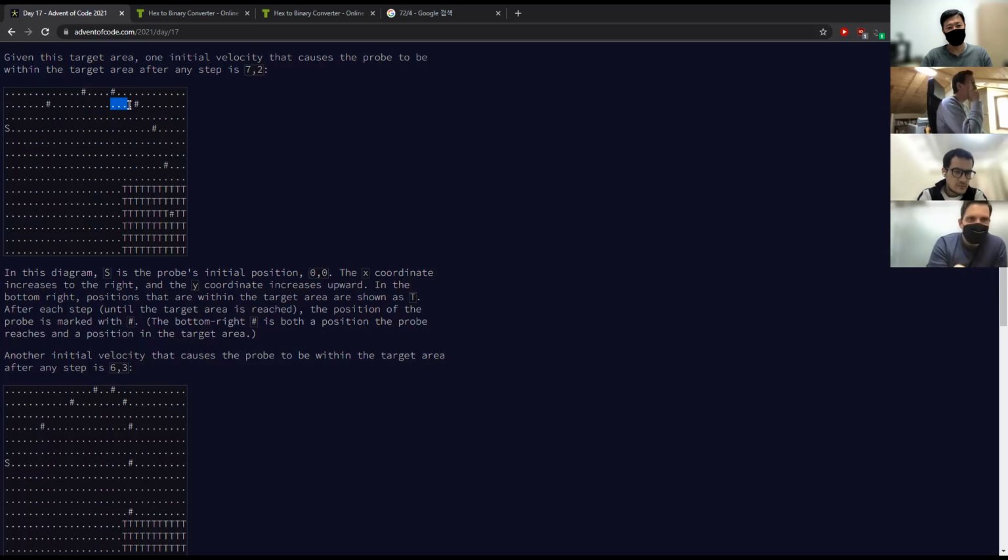Next, our X velocity is decreasing again. So now it's going to be 4. We're going to go 4 steps forward. And our Y velocity is now negative. It's going to be -1. So we're going down 1. And the next one, I think our X velocity is now at 3, and our Y velocity is now -2. So we're going to go forward 3, down 2.